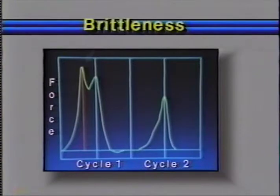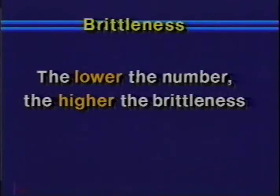During the first compression cycle, the first significant drop in the force curve is due to structure breakdown in the product. If we can only compress the sample 20% before it breaks, it's obviously more brittle than one that is compressed 70%. The lower the number, the higher the brittleness.